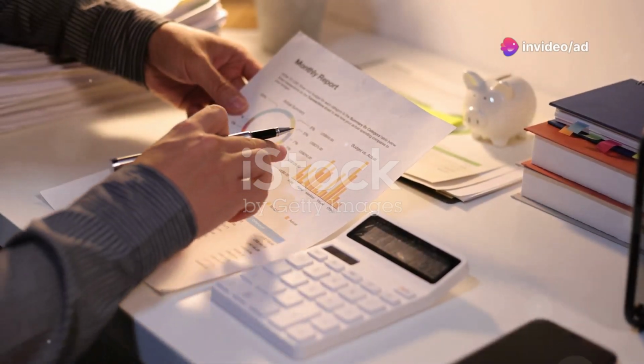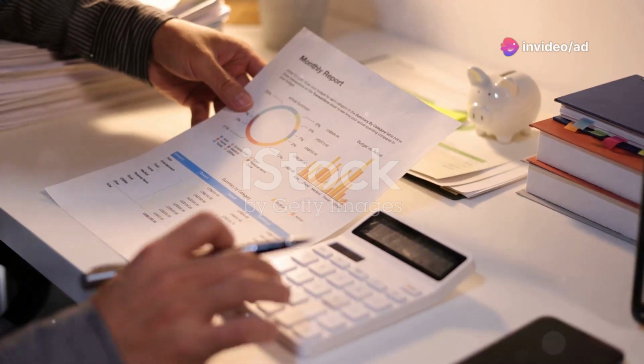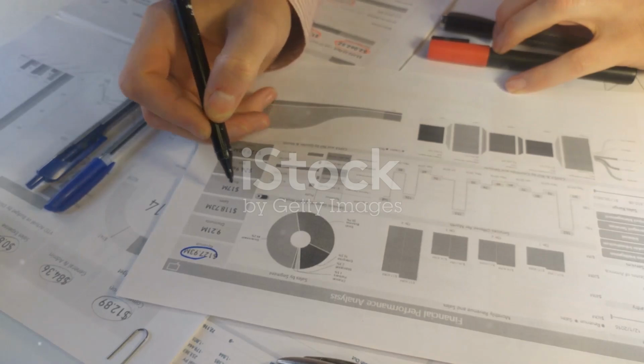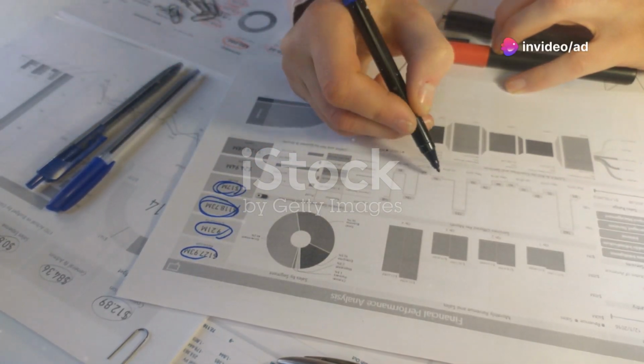Financial statements are a company's report card. They provide a comprehensive overview of the company's financial health and performance, much like how a report card reflects a student's academic progress. They reveal financial health and performance. By examining these documents, stakeholders can make informed decisions about the company's future.